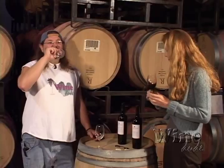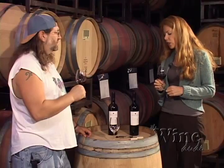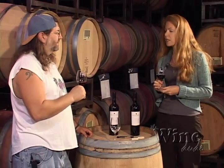Tastes great though. So we like to age it for a while in barrel for almost 2 years, well, 18 to 20 months, and then in bottle for about 8 to 10 months.